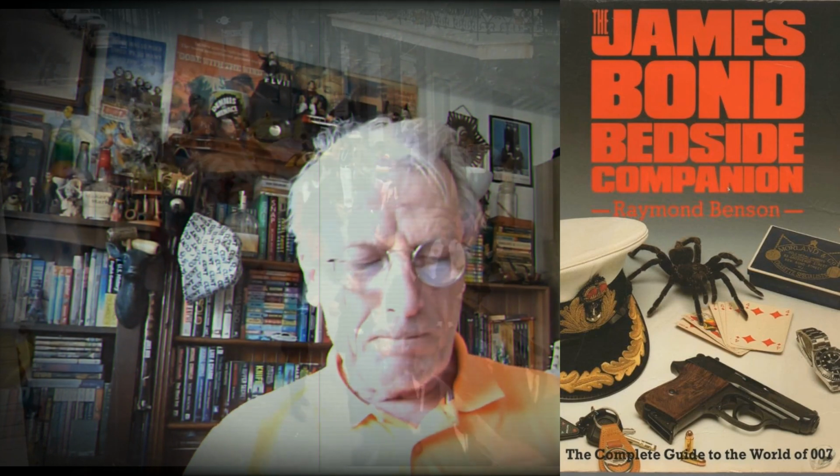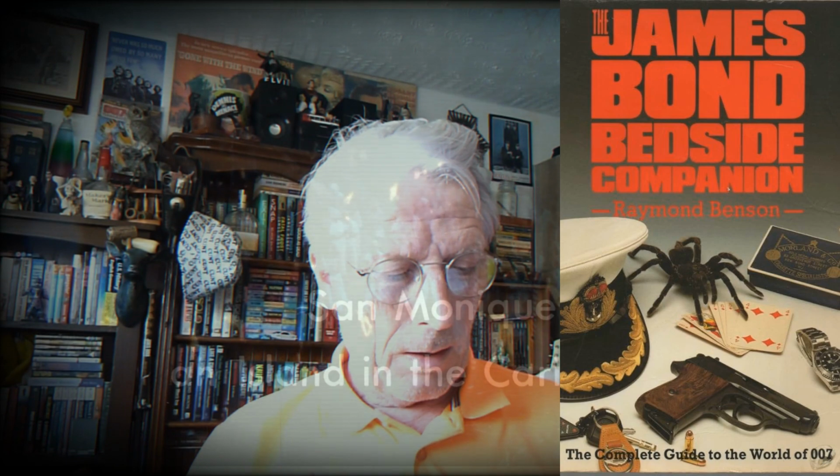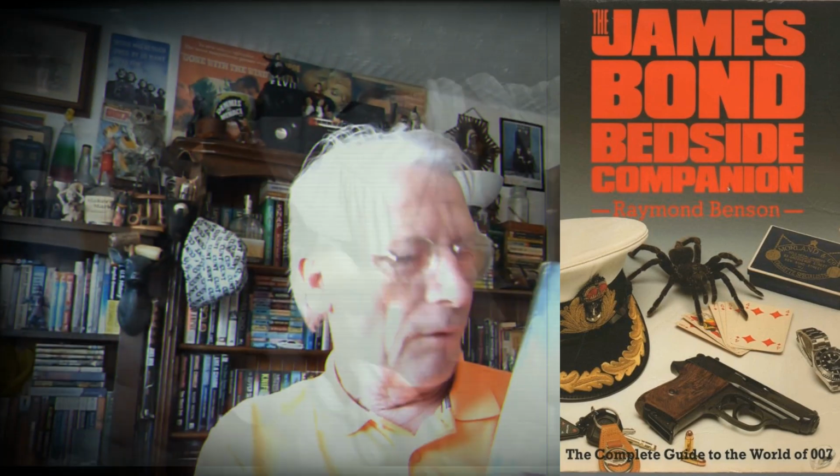It goes on now. The way this book is set out is it's set out into sections. So obviously it's got a big section to do with the films. It's got a big section to do with Ian Fleming. My favourite aspect of this book is all the information it gives about the novels, and not only the original novels but the continuation novels of John Gardner.